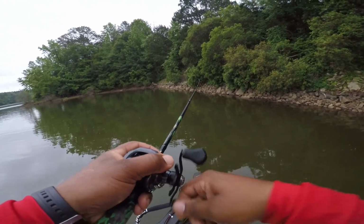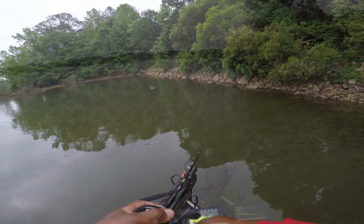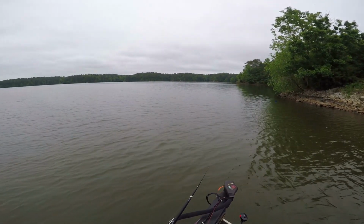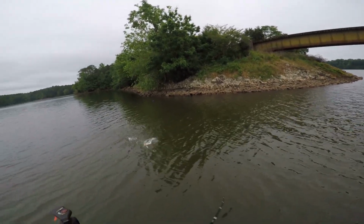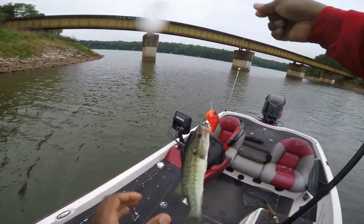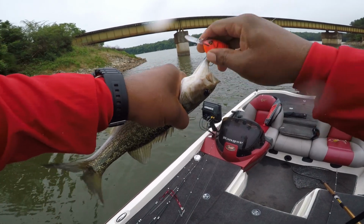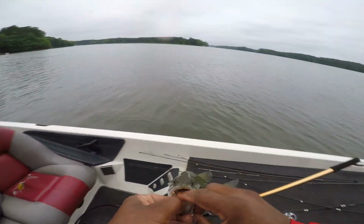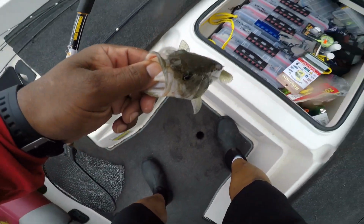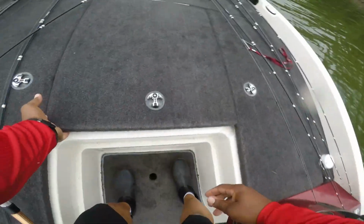Trying to stay as close to these rocks as possible. What I found out with the Whopper Plopper, the closer you are to something, the better it is. One, a little small one. Don't do it. It is a 12 inch limit on spots here, so I don't know if he's 12, but we'll check him. Yeah, he's 12. Well, that's the first little bitty one for the day. But we'll take it just for a start.